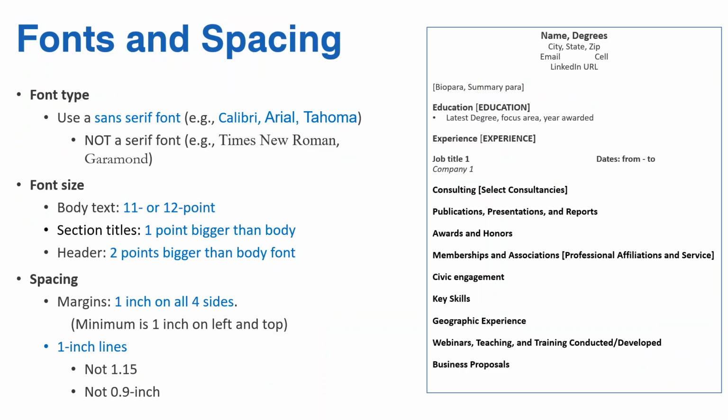Let's turn to fonts and facings. You want to use what's called a sans serif font. It makes your resume look much more modern. Many style guides that I still see from organizations and the federal government call for a serif font like Times Roman, but move on to something like Calibri, Arial or Tahoma.